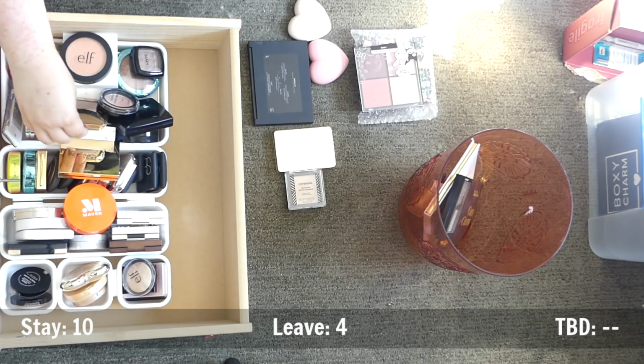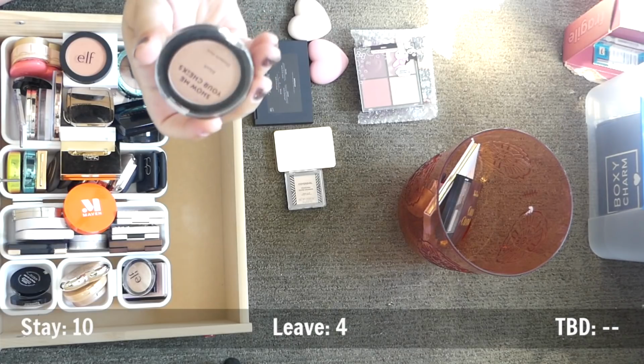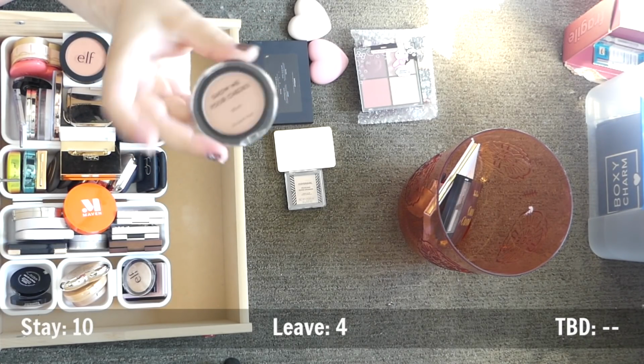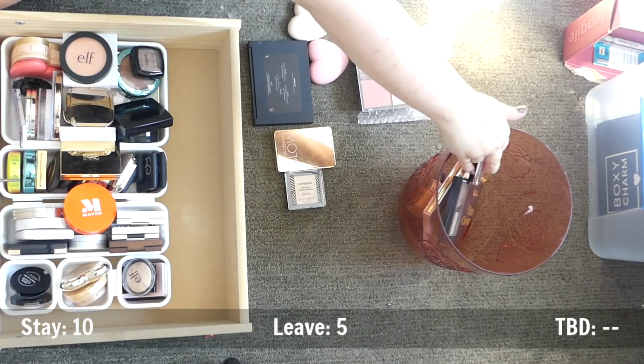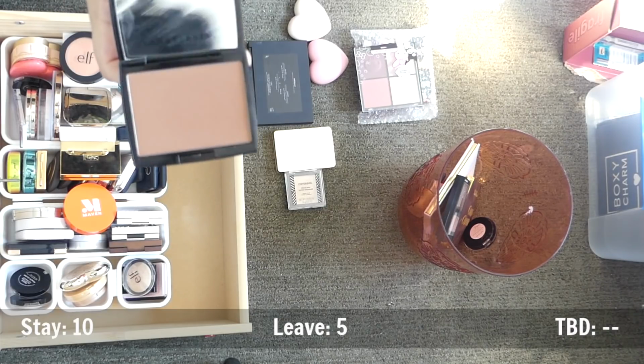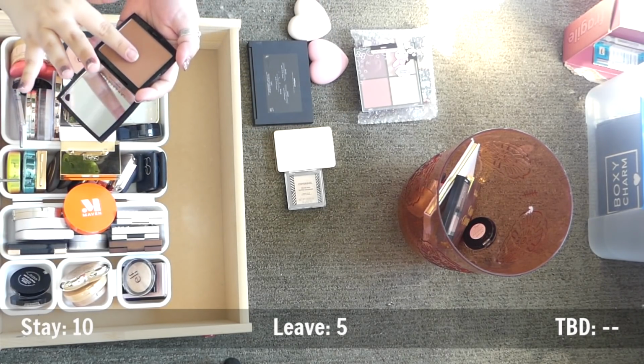This Elizabeth Mott Show Me Your Cheeks blush is really, really natural. It's in soft pink, and it was nice from what I remember. I have others. Don't need to keep it. Ooh, that's really deep for me. Did I really use and like this? I remember really liking this.